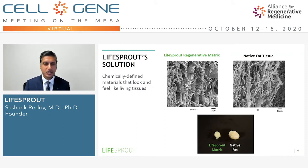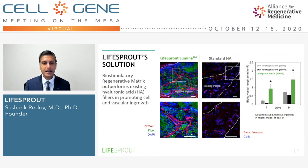And not only does it look like native tissue with that open porous structure that you see here, it also feels like native tissue. When you bounce your finger on the regenerative matrix on the left here, it feels very similar to the native, freshly prepared fat on the right. And not only does it look and feel like living tissue, when you implant the regenerative matrix, we also see a much more natural tissue integration and encouragement of regeneration than we see with existing biomaterials.